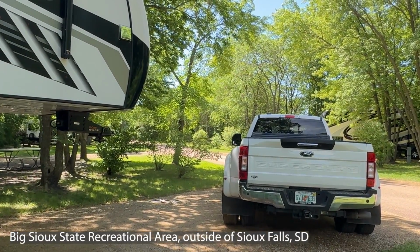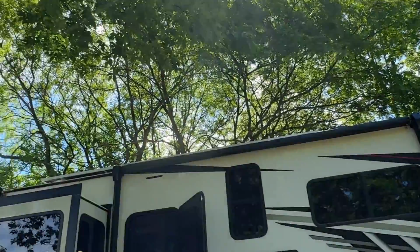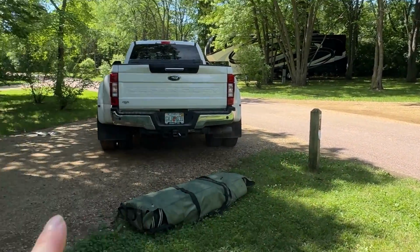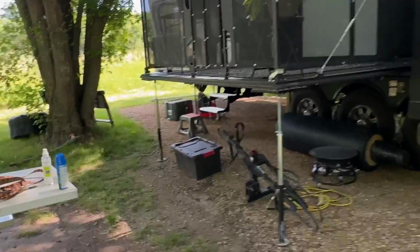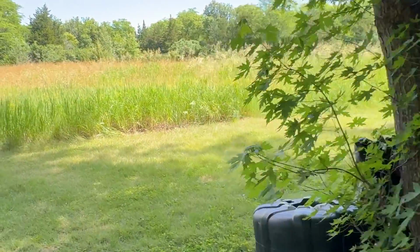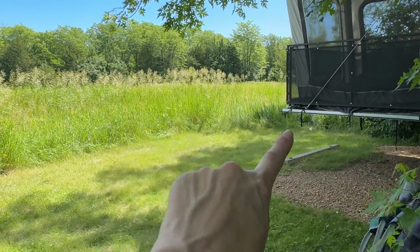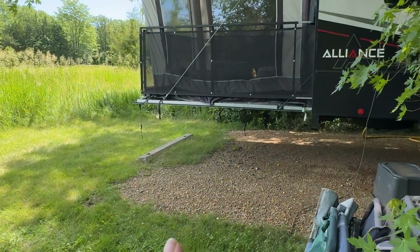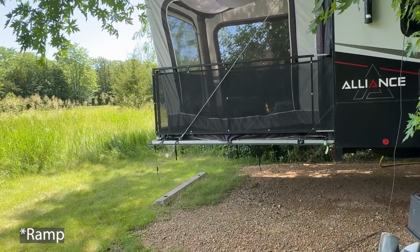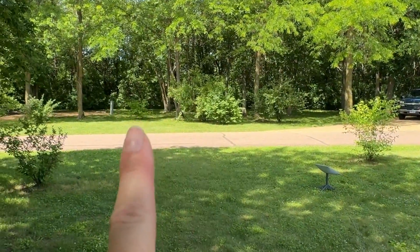It's actually a really nice spot for a rig our size. We didn't really have any trouble getting in here, even with all the trees. We just pulled forward into the grass there to be able to get back where we needed to be. I picked this because I looked on the state park website and Google Earth and saw that there were no trees and we could overhang the back if needed to, and we didn't even really need to. Sometimes we can't take our stuff off the patio because it's so tight, but this one was nice and wide open. A lot of the other sites are backed right up to trees, so they wouldn't have that option.